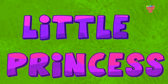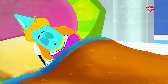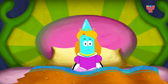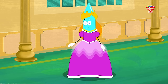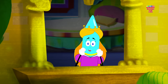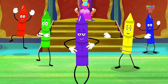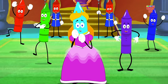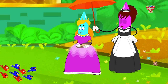Do you know about the little princess from the fairylands? There is a little princess in a fairyland. She loves to dress up pretty in her pink gown. She walks around the castle on her dainty feet, the sun to sparkle bright upon her gold crown. Little princess from the far away land, little princess, I love you. Little princess, you're so beautiful. Little princess, I want to be like you.